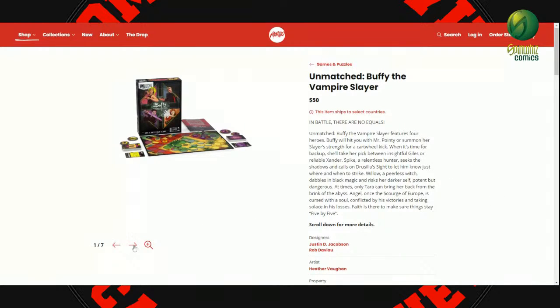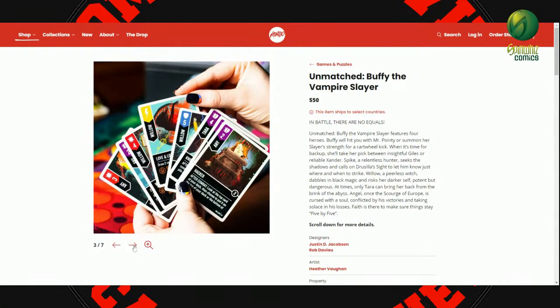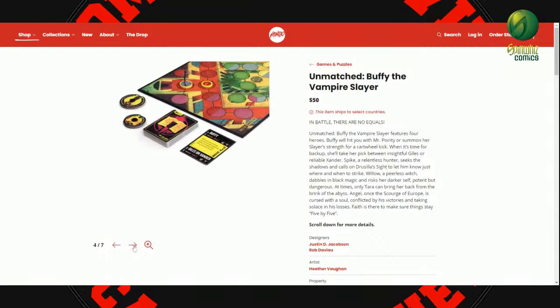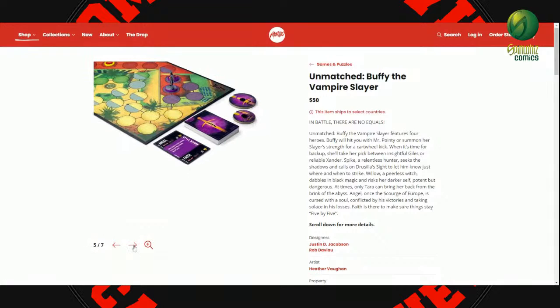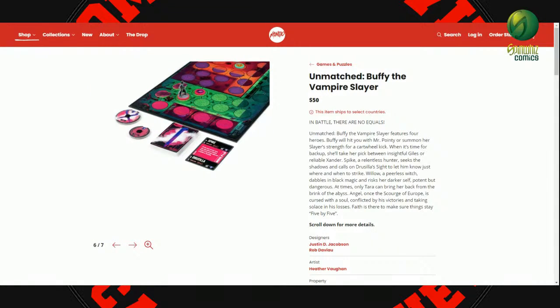So let's take a look at some of the, there's the little pewter figures, and they're color coded at the bottom. I mean, and again, fantastic art on all their products. Yes. Everything I've seen has been great. Yeah, it's all high end stuff. These are no cheap materials were used.